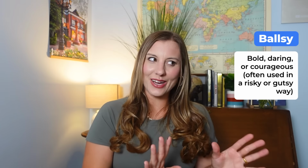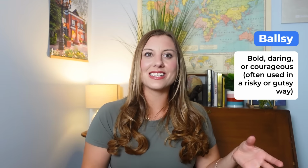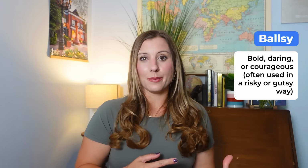This next word in English can be perceived as being a little bit inappropriate, so be super careful how you use it. If you describe someone's actions as being ballsy, it means they are very bold and courageous. Again, be a bit careful when using this word. It's definitely slang. It's definitely a bit inappropriate to say that someone or something was very ballsy.